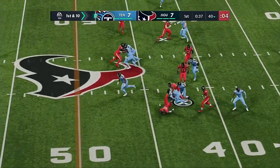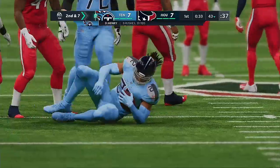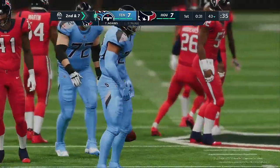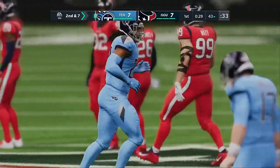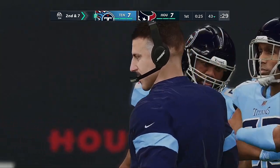First down carry for Henry. 3 yards on the pickup there, and it'll be second down. The ball carrier taken down at the 43-yard line. A 3-yard pickup brings up second and 7.